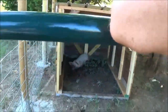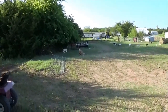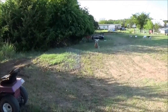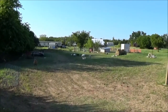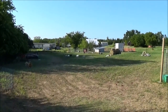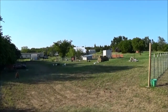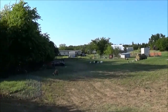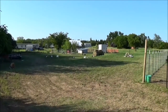So, doing well. Callie is doing wonderfully. Still training with the puppy exuberance. She gets excited and wants to play, but she is definitely part of the herd. If she gets a little rambunctious, the does don't have a problem rolling her. They don't hurt her, but they do put her in her place, so that's good. We want to see that.